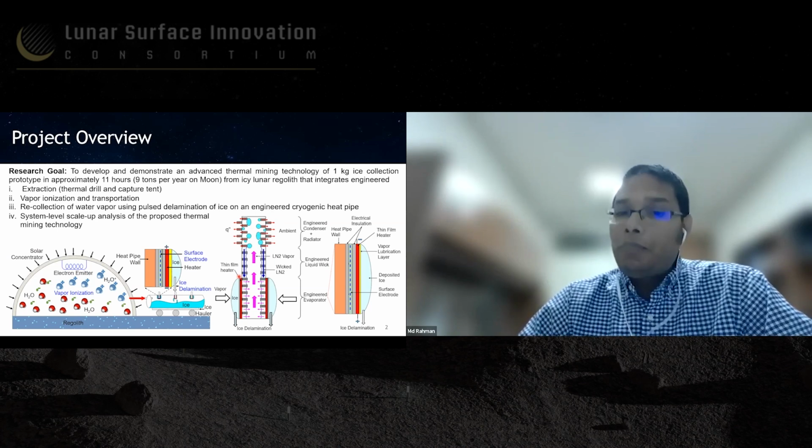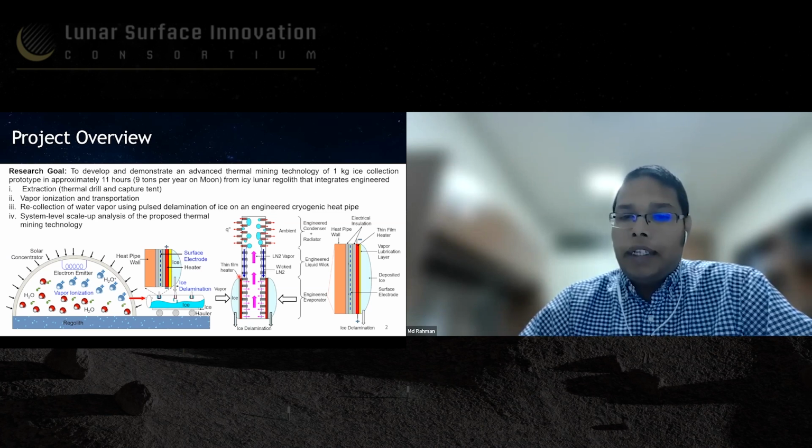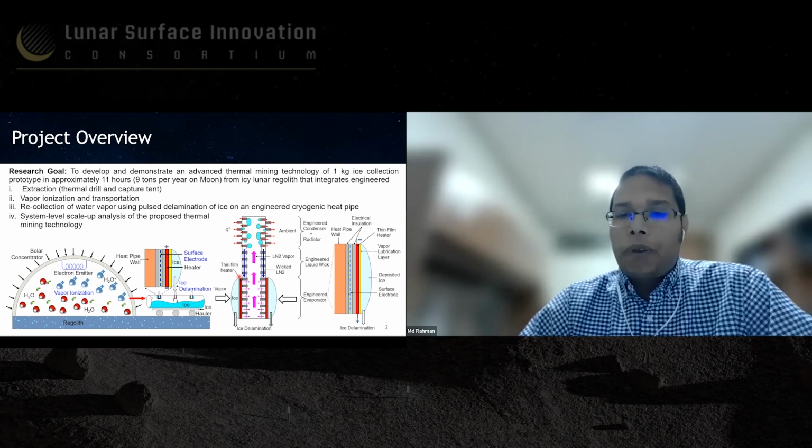And the final part of this component is that as we continuously collect ice on the cold plate, due to the low thermal conductivity of ice, we'll start losing the heat transfer.